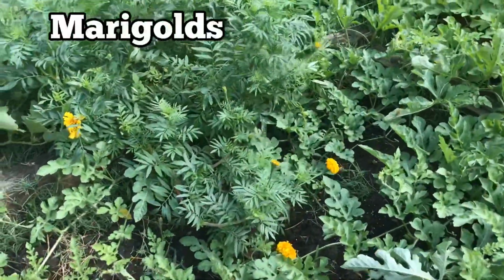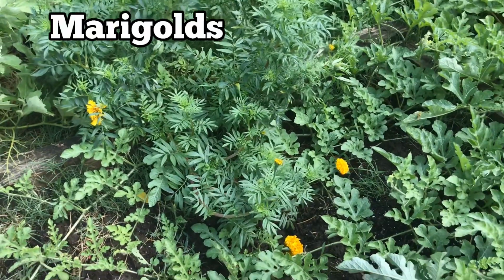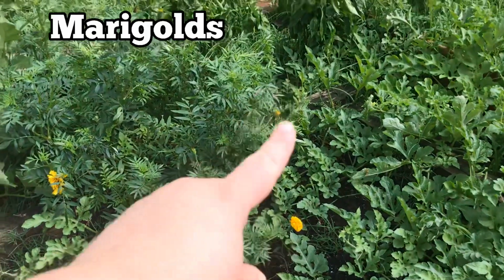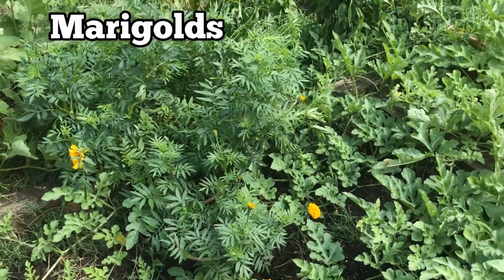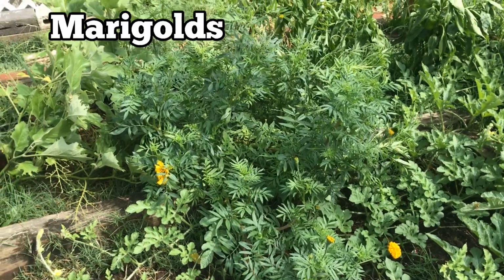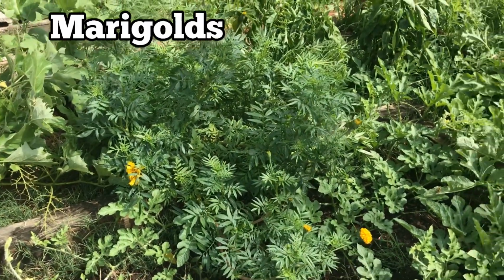So here we have our marigolds are finally blooming. Look at that. 1, 2, 3 full blooms. A few half blooms. A few more ready to bloom. And who knew that marigolds would get so huge before blooming? I mean, you did if you're a gardener, right?